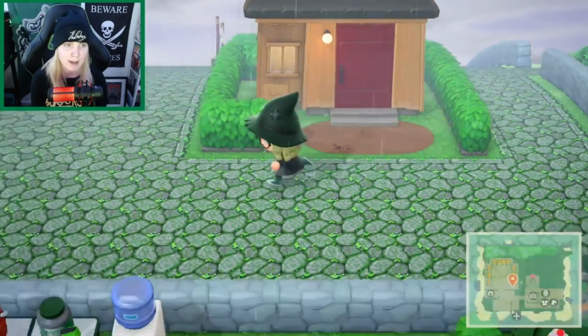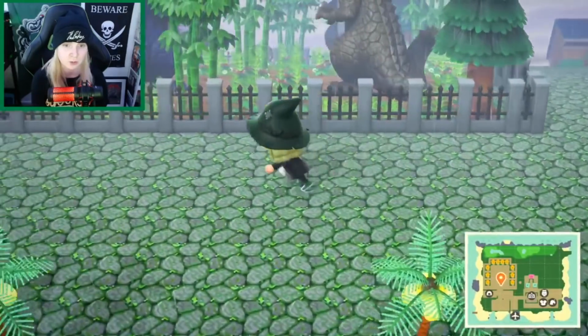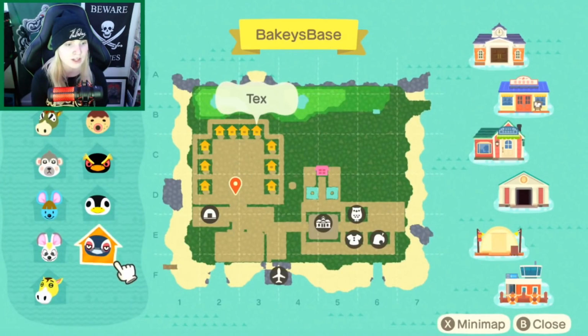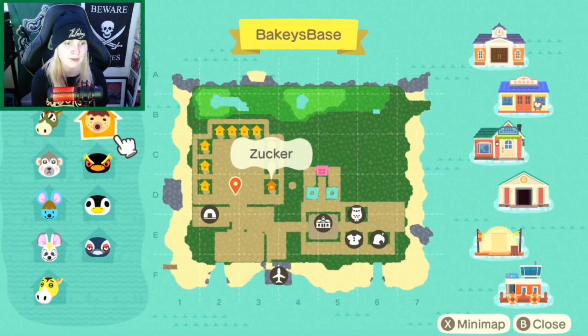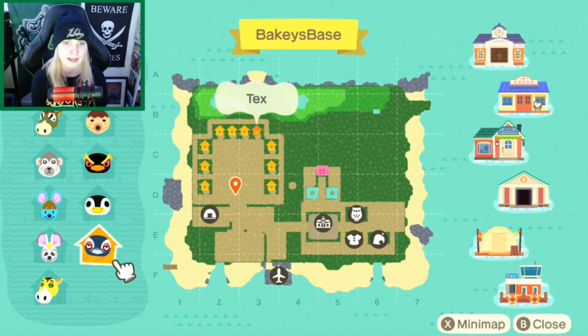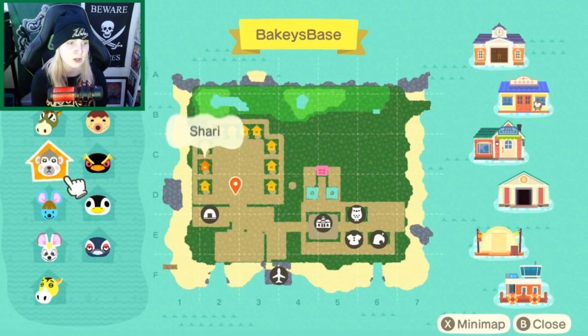If I just go on my map, it'll be a lot easier to show you what villagers I have, which villagers I want to keep. So if I go on here, we have got, these are the four I want to keep. I want to keep Zucker, Hopper, which is a rock hopper penguin, Aura, which is a penguin, and Tex, who's a penguin. All these can go on the left side.